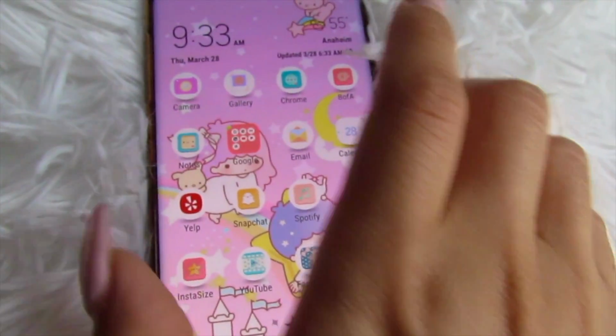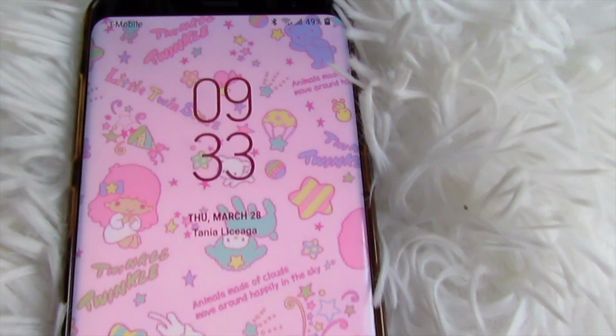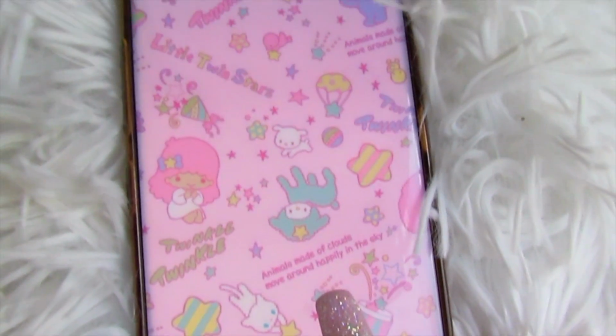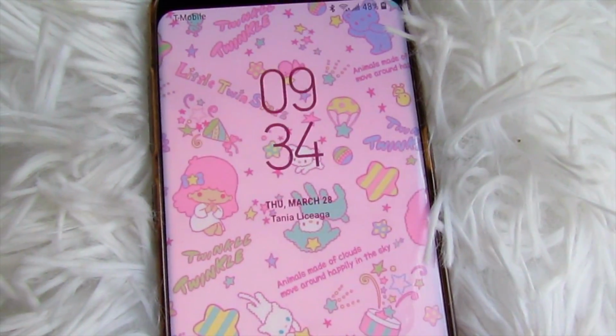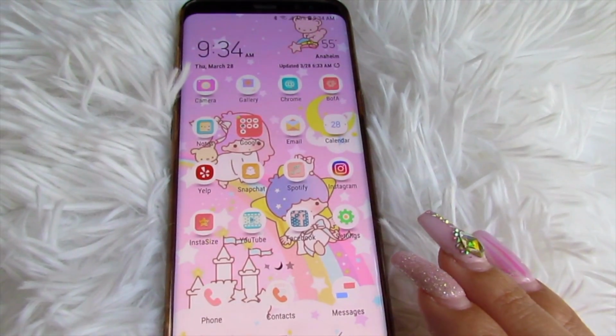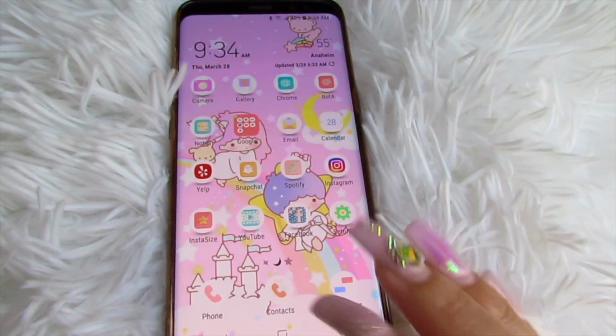And let's check out the lock screen. So here is the lock screen. It's so pretty, pretty everywhere. So I think it matches very well with our home screen. I hope you guys enjoyed and liked this wallpaper and theme for your phone.